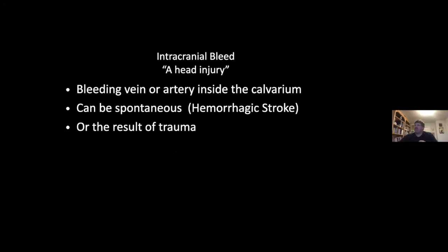Talk a little bit about intracranial bleeds as well. They're very common secondary events to other head injuries. They can happen spontaneously, but they're one of our major concerns with someone who's got a head injury, so we're going to talk about them tonight as well. An intracranial bleed is a bleeding vein or artery inside the calvarium. We're going to learn what the calvarium is in a moment as well.